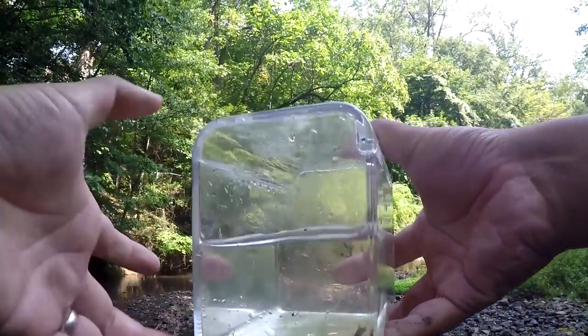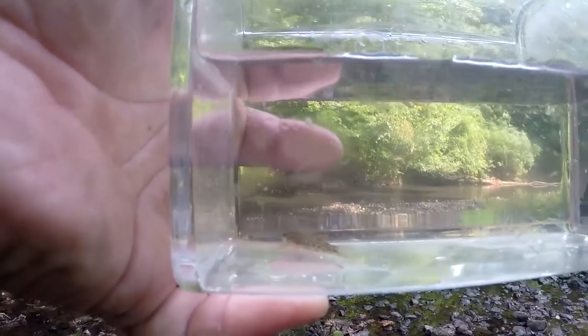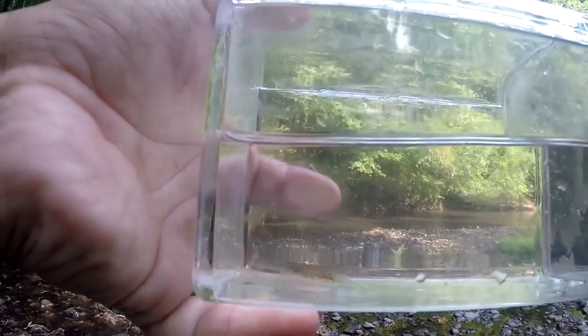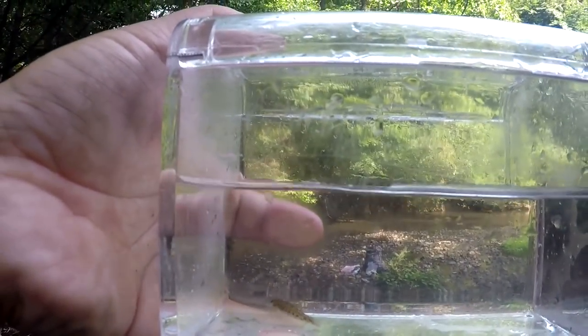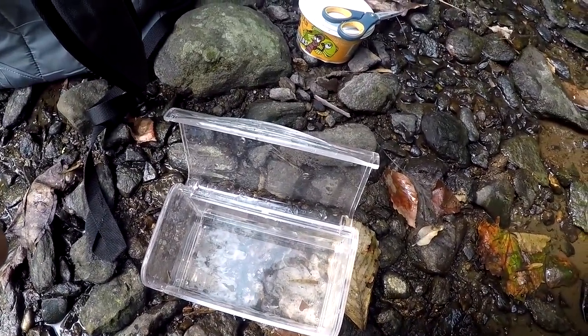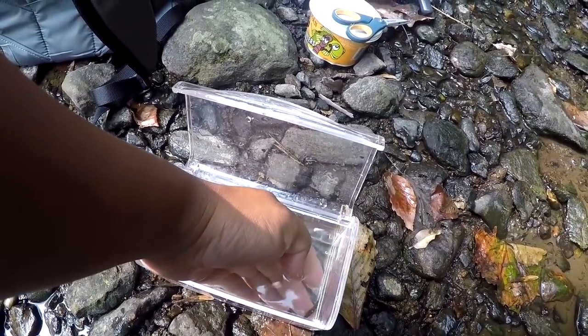I'm gonna turn the tank a little bit. You guys can get a better view from this side. This is how small this fish is. So you see why I was having trouble catching it? It is really, really tough to catch one of these, but finally, we did it. Okay, little fella, it's time for you to go back in the creek. That's right, I'm releasing you.